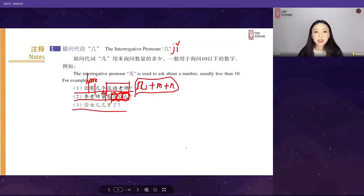Last example is 你女儿几岁了? 你女儿 means your daughter. 几岁了? 几岁 means how many years old, 岁 means years old. As we can see here, there is no noun after this measure word 岁. There is a 了 here to indicate the circumstance has changed. So when we are asking about age, we just need to ask 几 plus the measure word 岁. We don't need to put any other nouns after it.